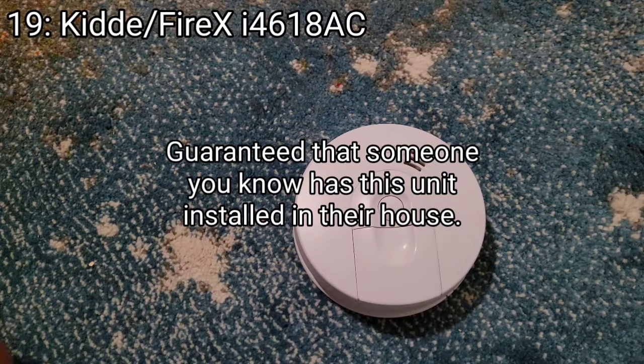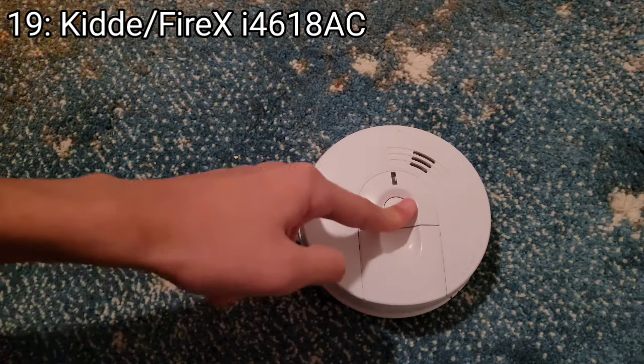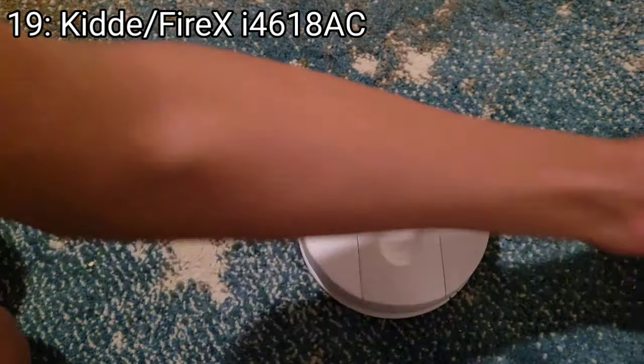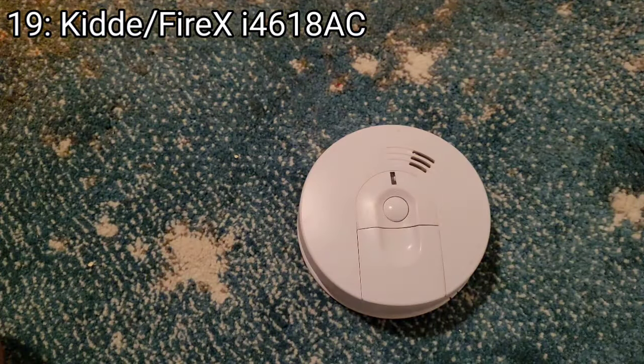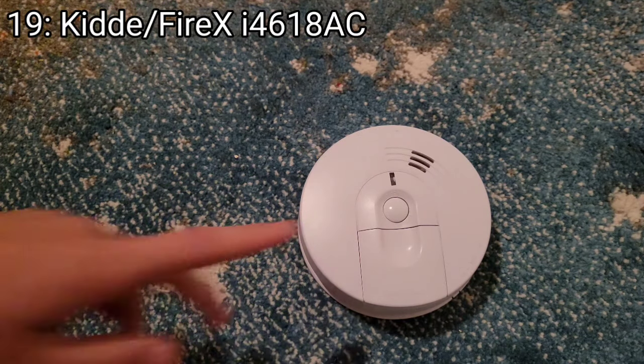Great. Now we're gonna go back to, no, this time we're gonna go to Omega Crappy Lane. I do not like these units at all. The Kidde I4618AC. Ionization and a load of garbage. And I can show you what sucks even more. I wonder what. Oh, they're installed. Nobody likes that except for non-smoke alarm enthusiasts. Every smoke alarm enthusiast hates this unit, I think.